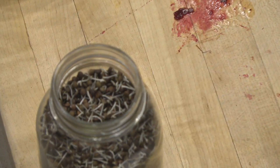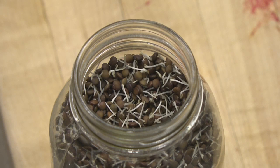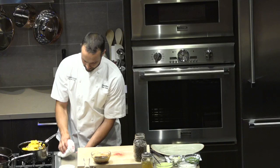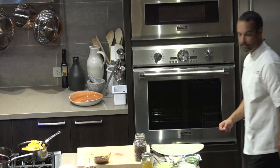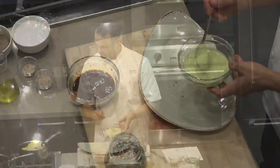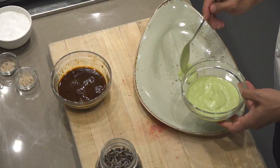Today, I think that we will not fry them. We'll keep them fresh. But if we do use them fresh, I feel like they definitely benefit from acidity. So we've got a little lemon vinaigrette. We'll toss them in. So we're just going to go with some goat's milk yogurt down on the plate.